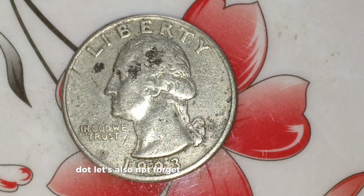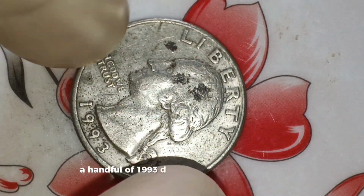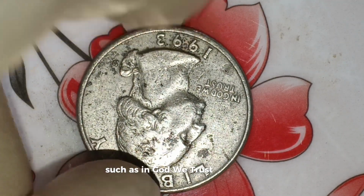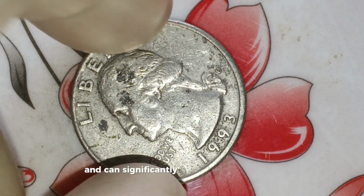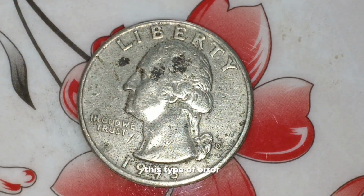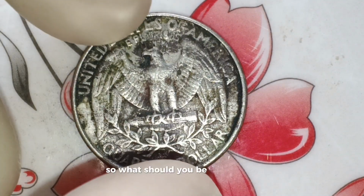Let's also not forget about double die errors. A handful of 1993 D quarters have been found with doubling in the inscriptions, such as "In God We Trust" or "Liberty." These are known as double die obverse errors and can significantly increase a coin's value. When paired with a high grade, this type of error can push values into the tens of thousands, or even more. So what should you be looking for?